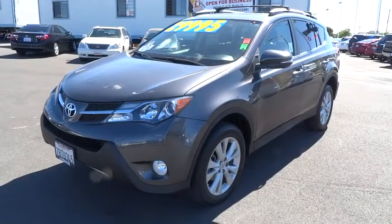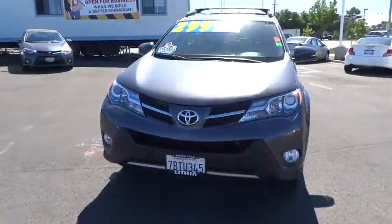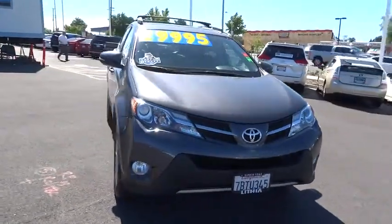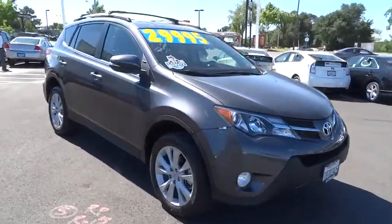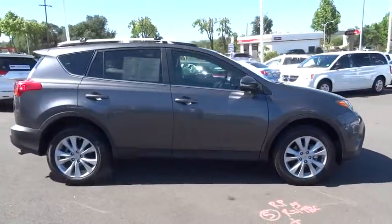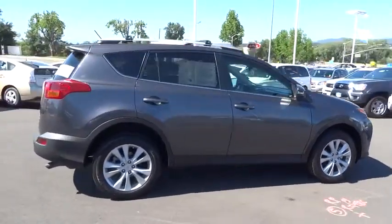The 2013 RAV4. The RAV4 is one of the most fuel-efficient SUVs in its class. Versatile and efficient, RAV4 mixes the comfort and drivability of a sedan with the benefits of an SUV. This highly evolved, well-packaged crossover SUV lets you have it all. This vehicle has less than 20,000 miles.